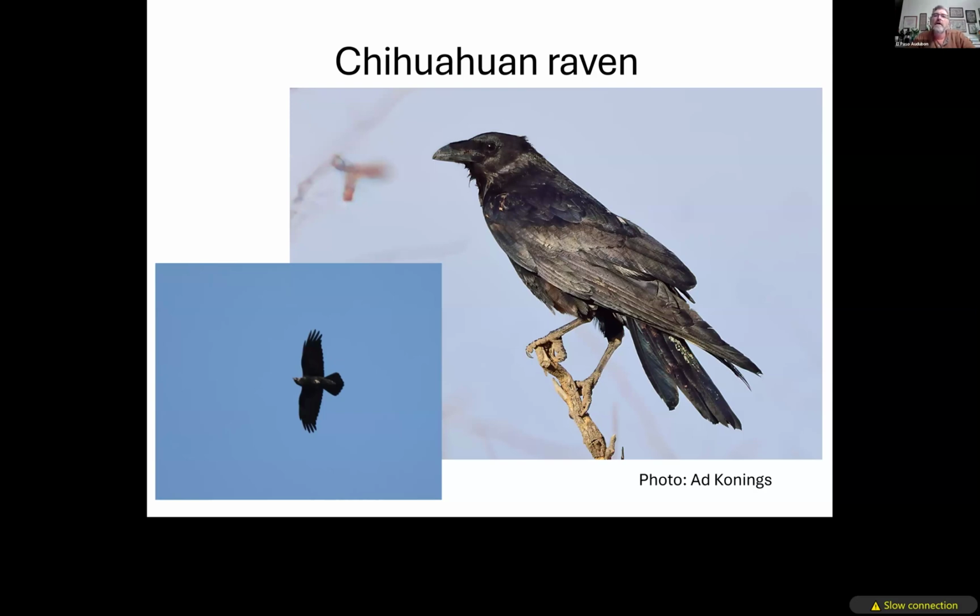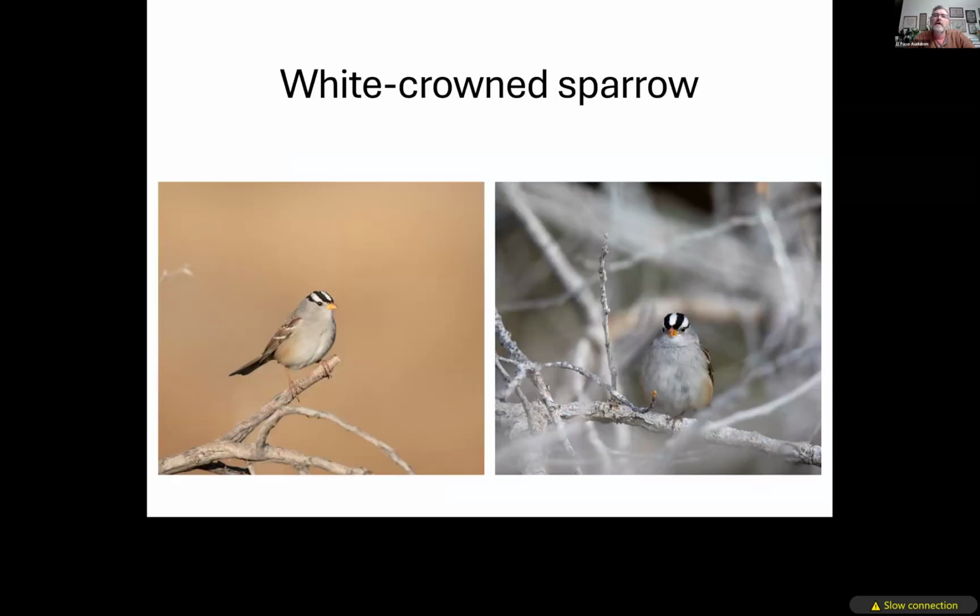Sparrows are another fun group of birds that we get in the winter. White-crowned sparrows are very common in the park. They're a really handsome bird with the black and white striped heads. I don't have a picture of it, but the juveniles can be tricky because juvenile white-crowned sparrows hold that plumage through their first winter, and they have tan and brown stripes instead of black and white stripes. So it can be a little bit tricky to pick up on that initially.